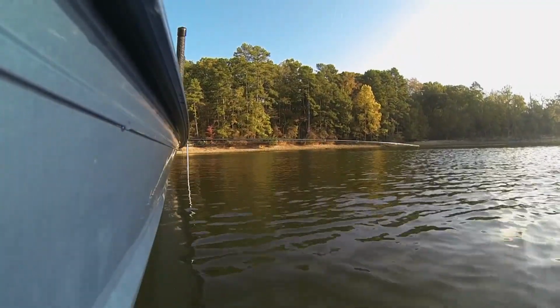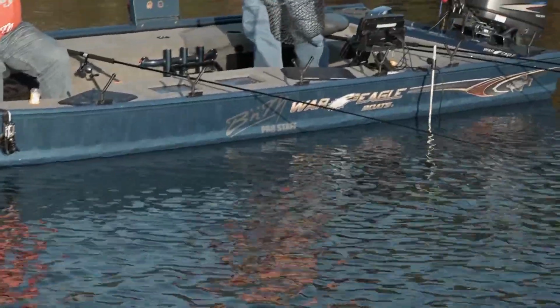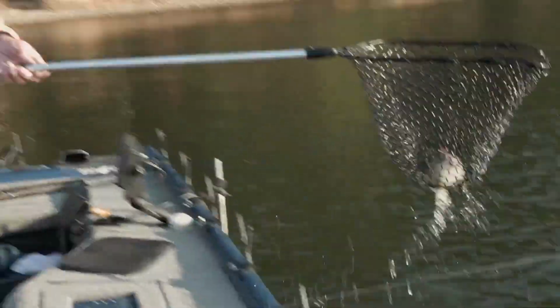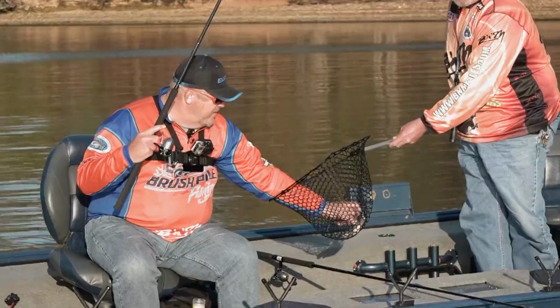There we go. They're deep. He's small, but they're deep. Bluegill. Oh, that's a crappie. Big old belly on him.